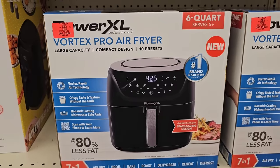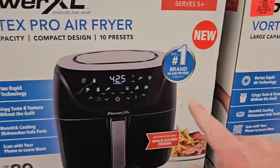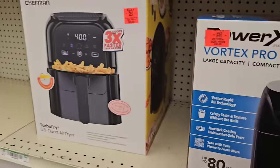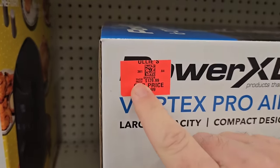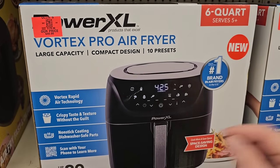They got the Power XL here for $49.99 as well. This is the number one brand of air fryers in the U.S. Probably just the most sold, but I don't really know. This one is a 6-quart, and this one is 5.8 quarts. Power XL, I know that's a good brand. $49.99, it says their price, $129.99. So this may be the better value right here.